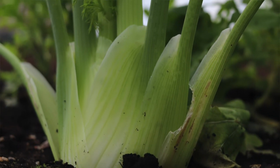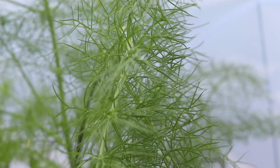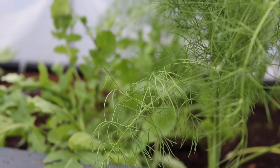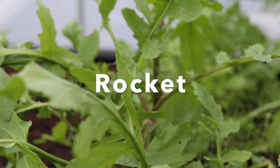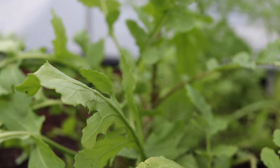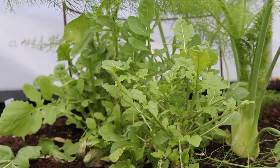Something quite exciting about fennel, it's all this beautiful frondage coming up and spreading itself around in the polytunnel. And then next to the fennel, the rocket is still growing. So we've been able to have some lovely salads, and this is a very peppery rocket. It's beautiful. Definitely recommend trying rocket. It's nice and easy to manage. You can just cut bits off and use it from there.